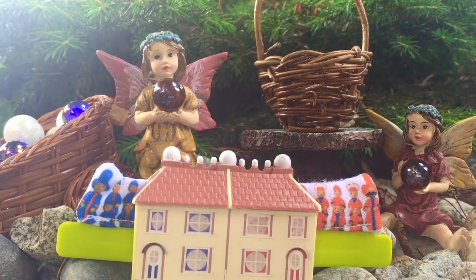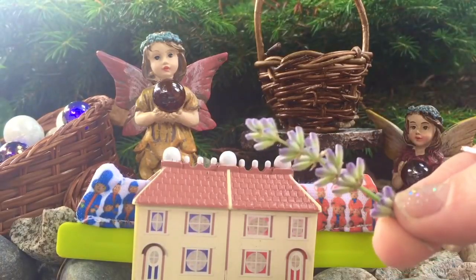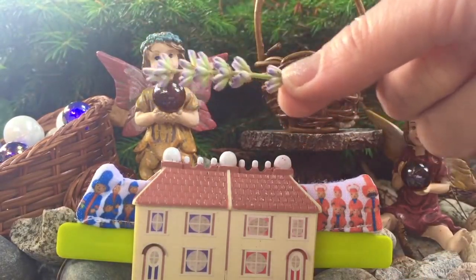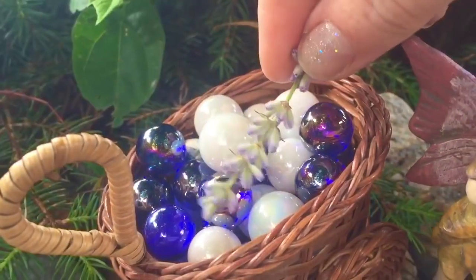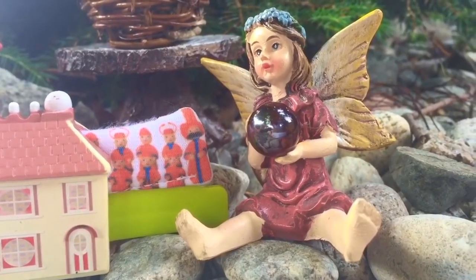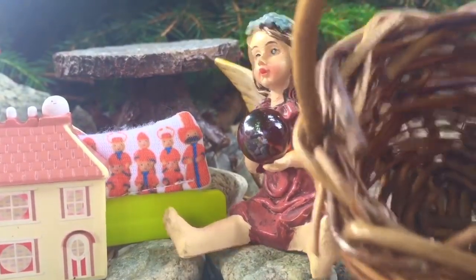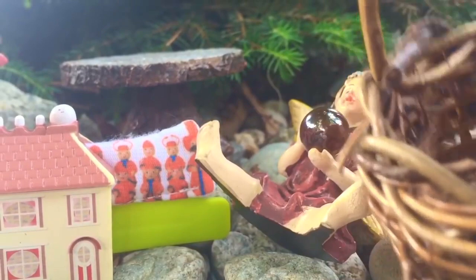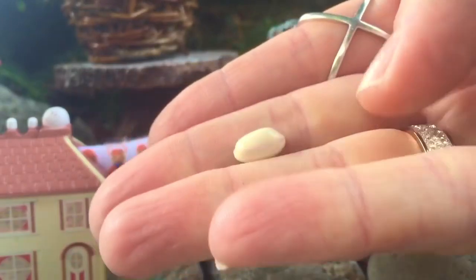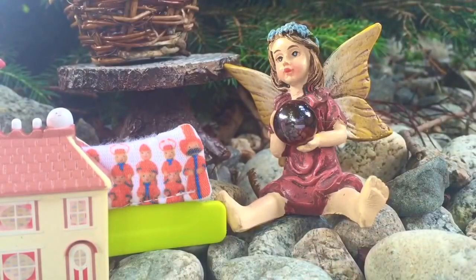Today the teeny tiny Pontipines have brought a gift for the fairies. They brought some wonderful smelling lavender. The fairies are going to place it in their marbles. As a thank you for the wonderful smelling lavender, the fairies have decided to give the Pontipines a little basket. And inside the basket is a little seed. It's a bean. And if you plant it, it will become a big beanstalk. Then you can climb the beanstalk and a surprise will be at the top.